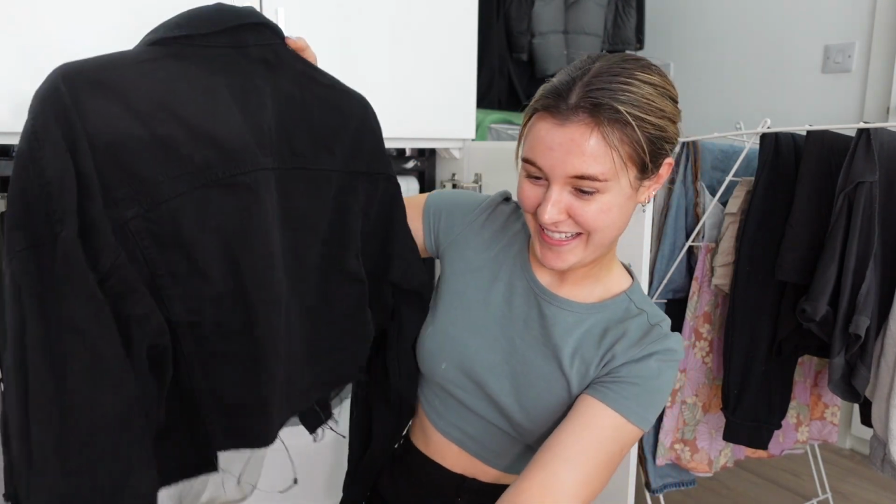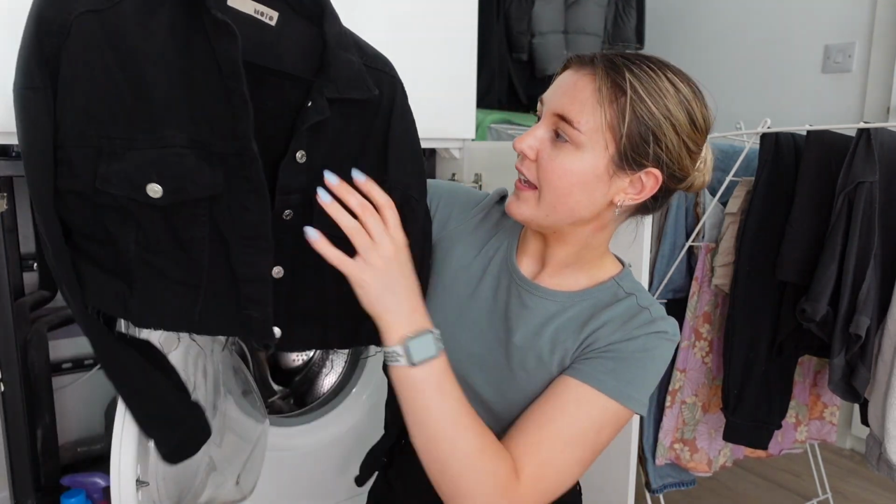I dyed my jacket. Oh, let me show you. So this is the jacket dyed. Look how good it is. It went really well. A lovely, deep black now.